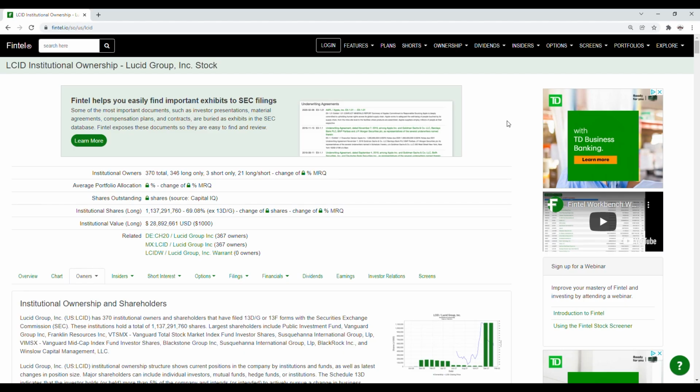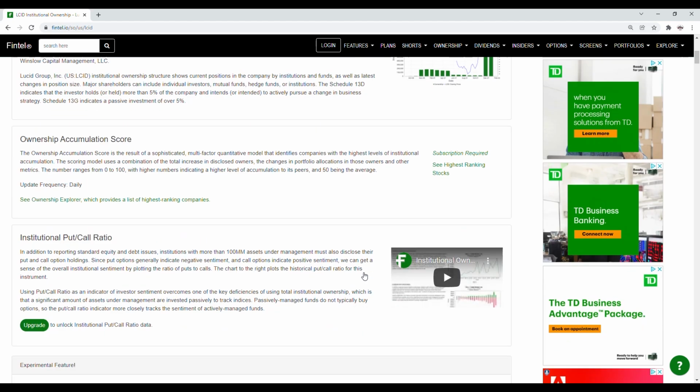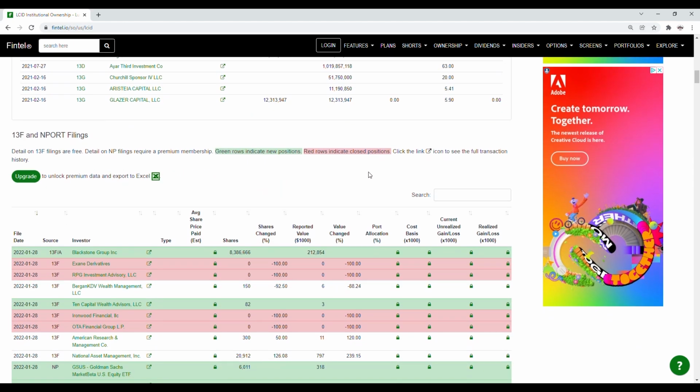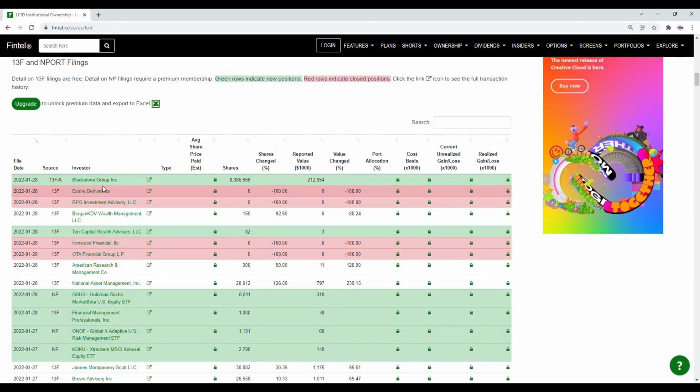So we're going to take a look at the recent institutional ownership and short interest information for Lucid. As we scroll down on the page, green rows indicate new positions, while red rows indicate closed positions. We have Blackstone Group Inc. that purchased just over 8.38 million shares. We also have closed positions from Exane Derivatives as well as RPG Investment Advisory. We also have 10 Capital Wealth Advisors LLC that purchased 82 shares. And also we have closed positions from Ironwood Financial LLC as well as OTA Financial Group LP.